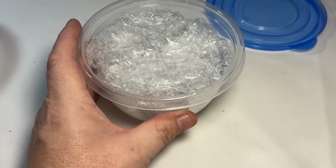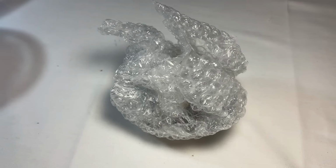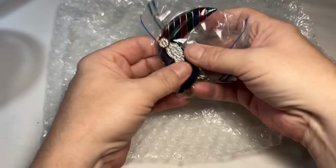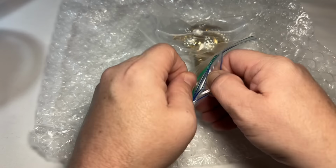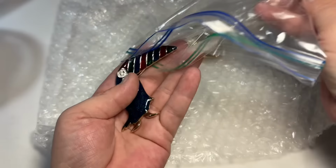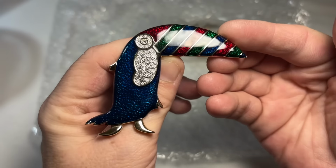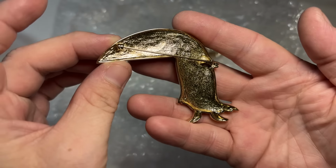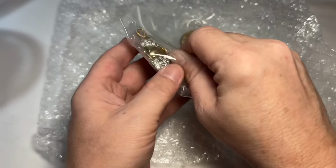All right. This is fun. My Christmas. And I have containers. Oh, brooches. Yeah, I love brooches. If you've watched other videos, I'm a sucker for a brooch. This is cute, little toucan enameling. You have some crystals there. That's not signed, but that's okay. People love figurals, little figural animals.